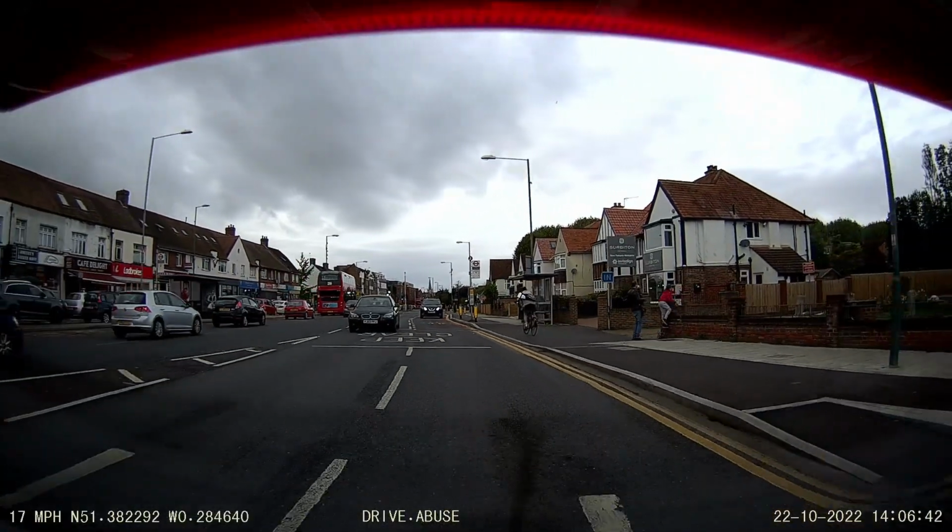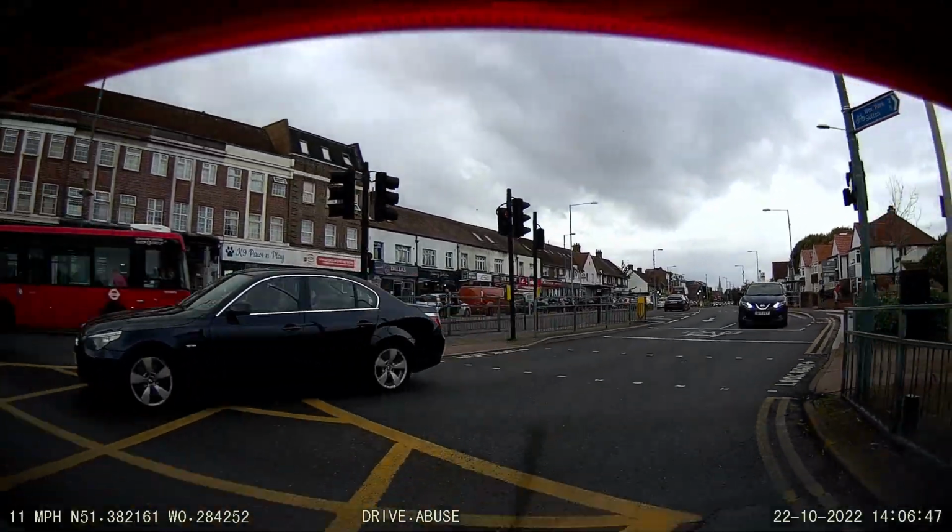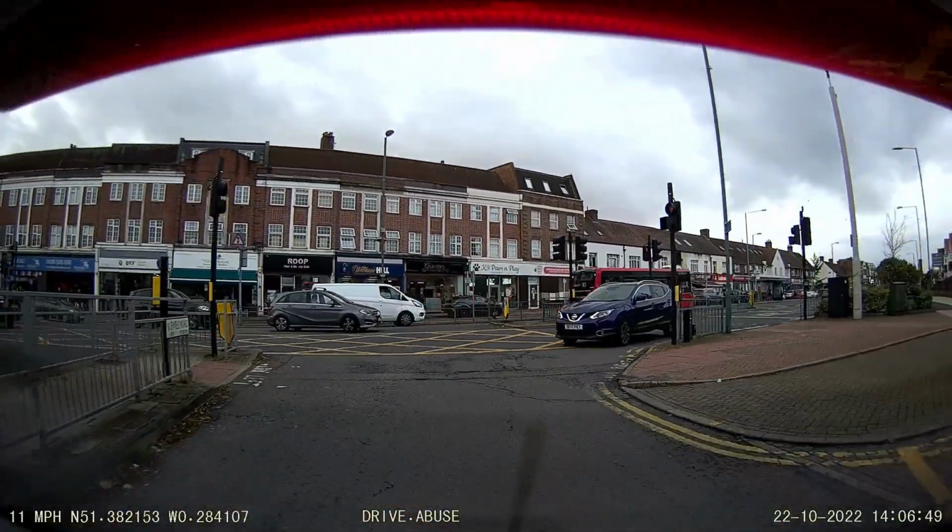Again, this is just ignoring us on the road. Happens all too often. I wish they'd be a bit more appreciative of learners on the road, give us a little bit more space and time.